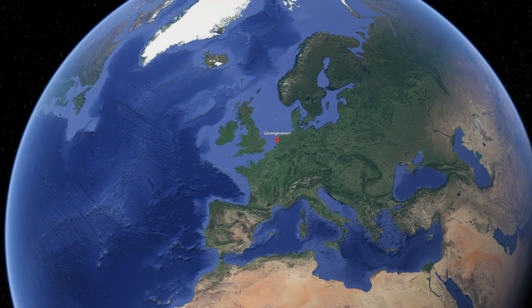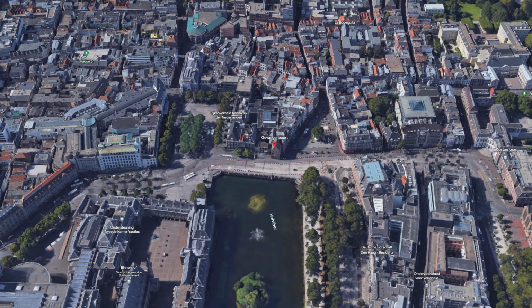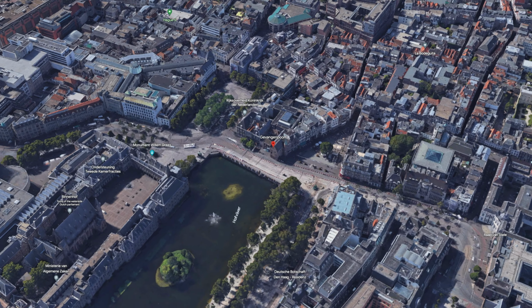Guys, we are here in the prison museum of The Hague, and we're gonna go check it out and see the gruesome history behind this place. The Gevangenpoort, or Prisoner's Gate, is a former gate and medieval prison on the Buitenhof in The Hague in the Netherlands.